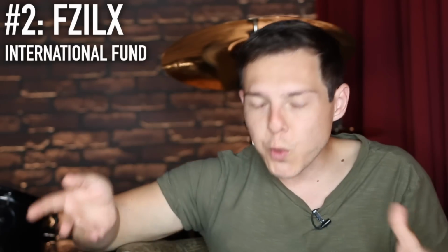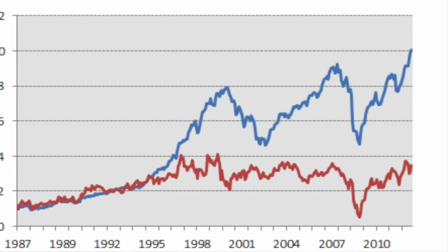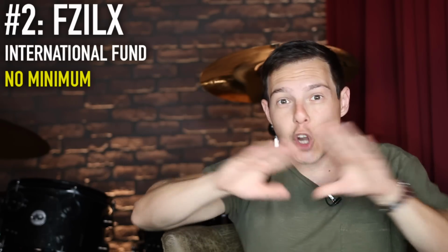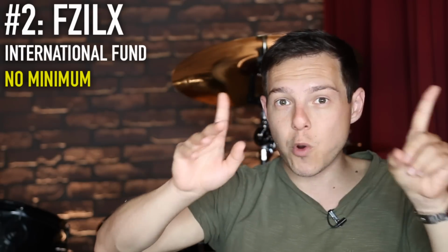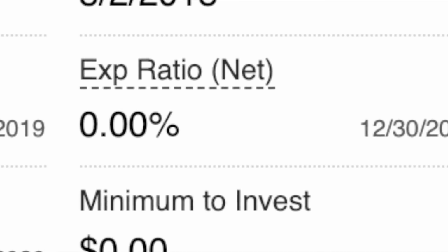Now, it is true that historically the S&P 500 has done way better than international stocks have, but that might not always be the case for the future, especially as other markets begin ramping up production and consumption. It also gives you a little bit more diversification outside the United States, just in case, I don't know. The benefits here is that there are no minimums, and even better, wait for it, they have a 0% expense ratio. That's right, so this one costs you nothing to hold. But wait, if you thought that was good, just check this out.